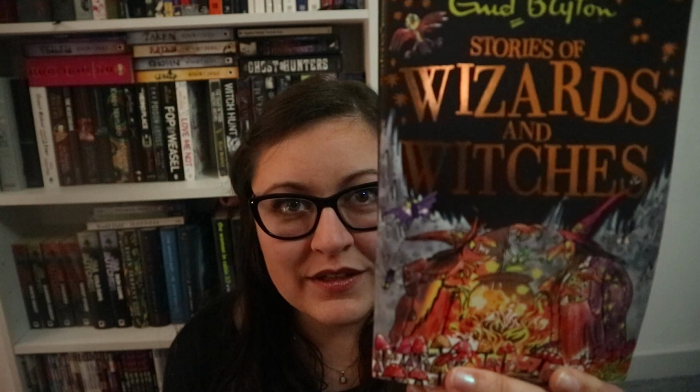I also picked up an Enid Blyton book. I'm a really big fan of Enid Blyton. I like her children's stories, and I bought these all around Halloween time. This is Stories of Wizards and Witches, and I really love the illustration on the front of the two witches around the cauldron. It's 25 stories of wizards and witches by Enid Blyton. It's a children's book, but I really like her writing, so I still read them even today.